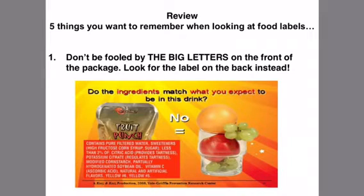So you need to be ready to read the ingredients list and check for these things. As you can see here, this product is made up of much more than fruits.